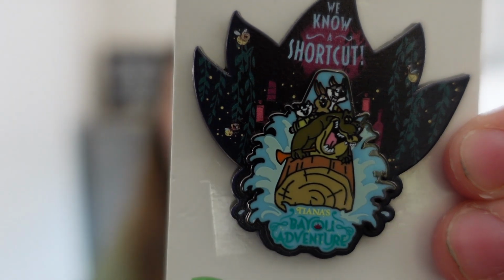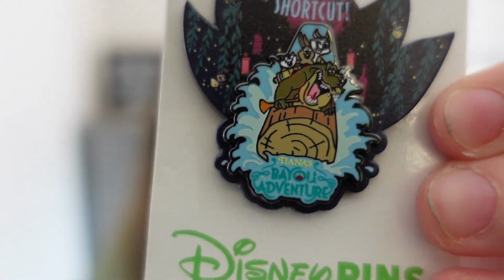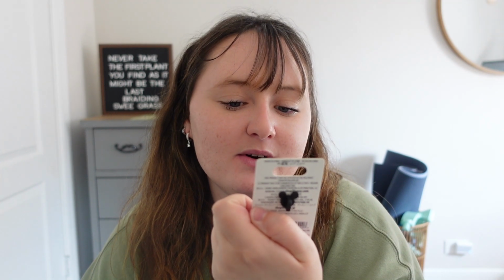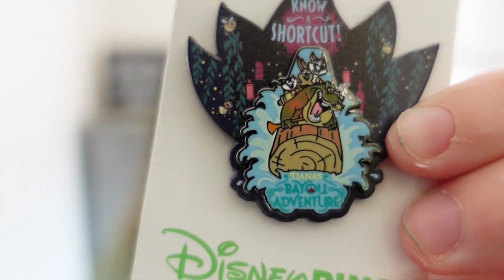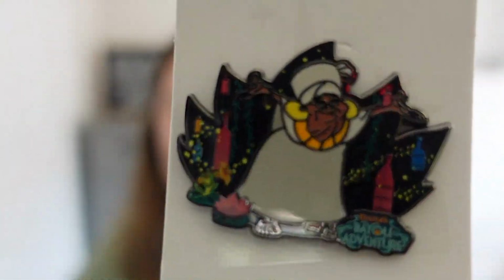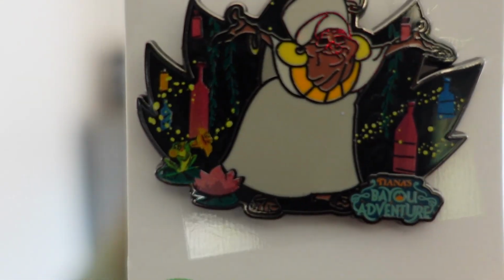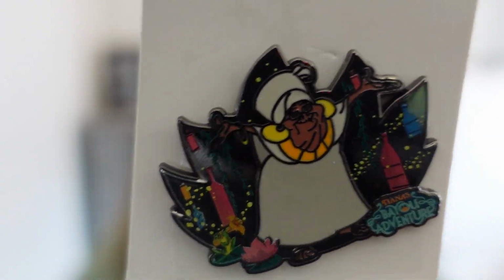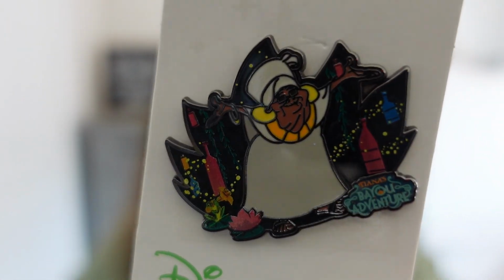So I got a little Tiana's Bayou pin. It says Tiana's Bayou Adventure, and it says we know a shortcut. So super cute. And then in that similar cadence, I got, what is her name? Mama, I'm blanking on her name, but she also says Tiana's Bayou Adventure. So had to get her as well.